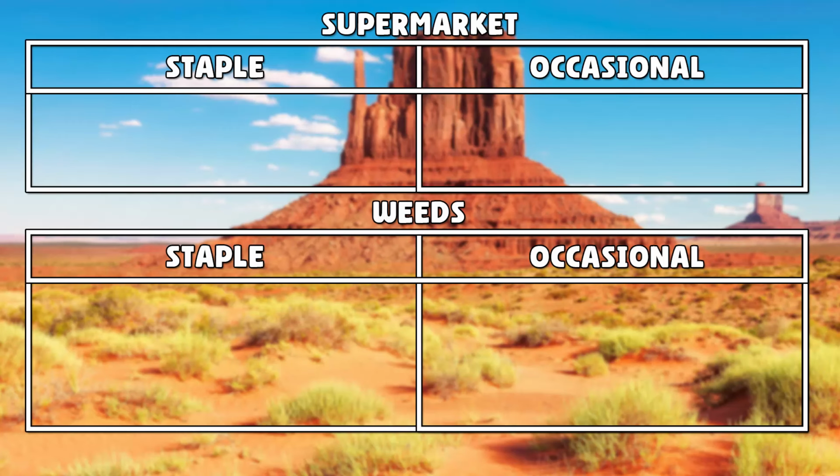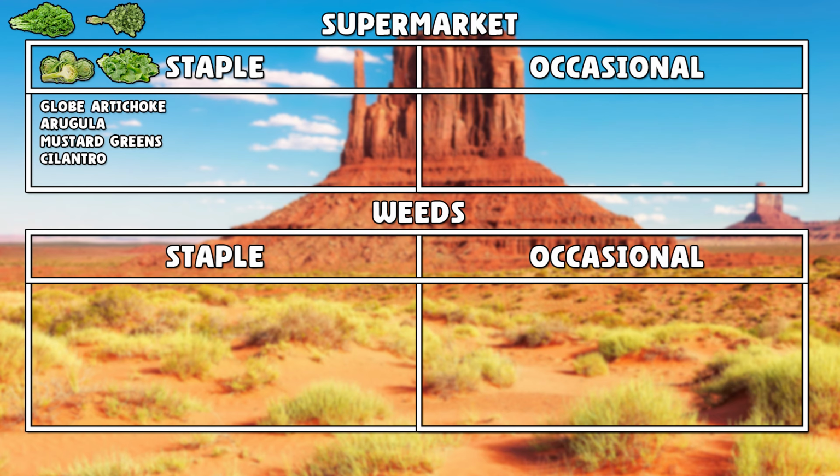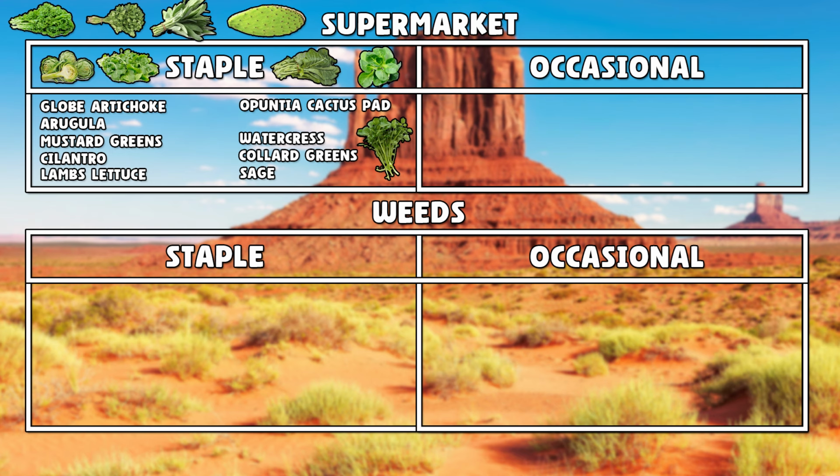Here are some of the many supermarket and wild weeds that you can feed to your bearded dragons. Again, we are categorizing our greens into staple and occasional, and then separating that further between supermarket and weeds. Globe artichoke is a great staple feed. Arugula, or rocket in the UK, is a great one to include as a staple feed. Mustard greens, cilantro, collard greens, lamb's lettuce, sage, watercress, opuntia cactus pads.